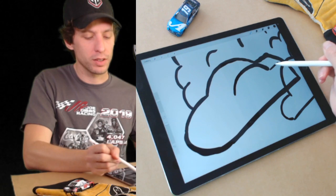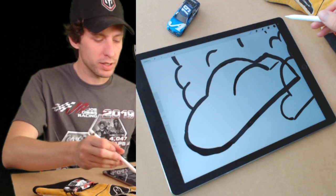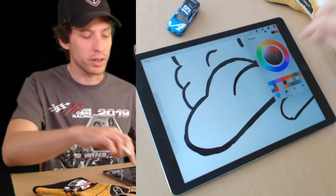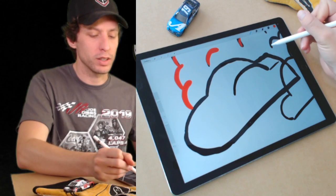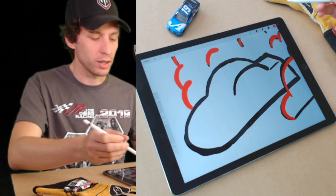A lot of lines here. Hopefully it's easy to keep track. I'm going to draw my clouds red so you can keep them differentiated. I don't think you should draw your clouds red. I'm just going to do it so that you can tell the difference between the car and the clouds and what I'm drawing. You keep your clouds black, okay? Or whatever color you're drawing with. I'm just doing this so you can see the difference between the clouds and the car.